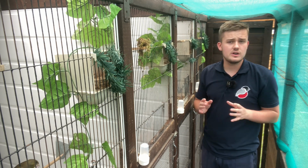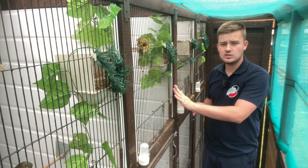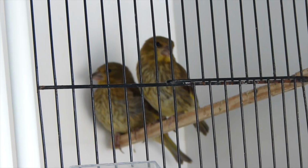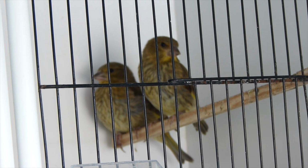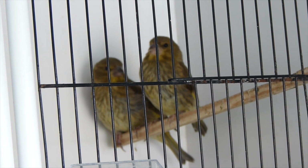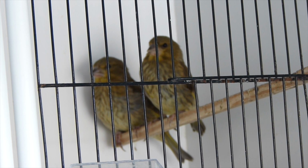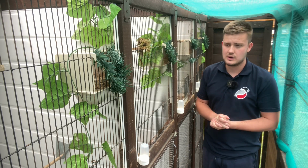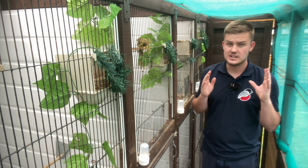Now, this has worked really well for me in the past. Touch wood, I've yet to lose any youngsters from coccidiosis when weaning them away since I've been doing this. Previous to doing this and not giving them any coccidiosis medication, I have lost them for this exact reason. So this has worked nicely for me, and a number of experienced greenfinch breeders have told me how to do this as well, and it has been successful for them too.